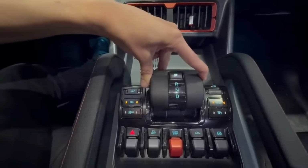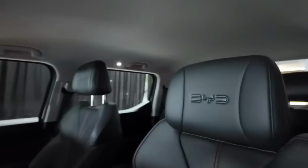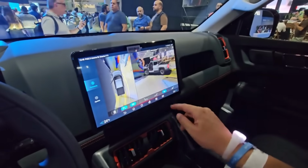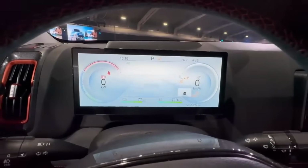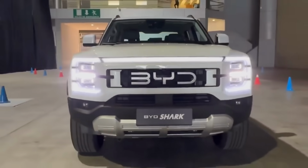This cabin is all about plush comfort. And the rear seats recline at a leisurely 27-degree angle, perfect for those long road trips. You also get a 540-degree ultra-wide-angle panoramic view camera, a BMW-style NFC digital car key, and a VTOL vehicle-to-load function, so you can power your tools or even have a karaoke session on the go.